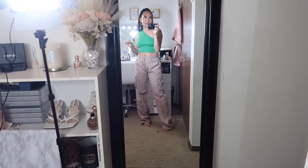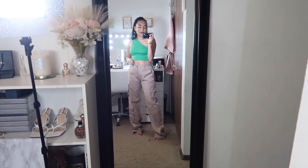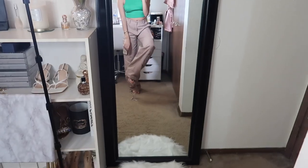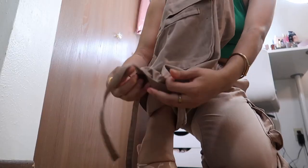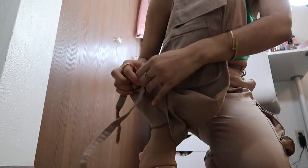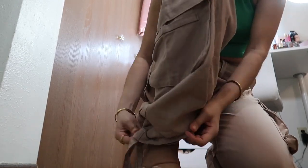cute. And I did get these in a size large, and I'm so glad that I did. If I was to get a size medium, this part would not fit me at all. These are so cute. I'm so glad these are back in style. I did pair these with some clear heels. I need to tie this part real quick. This is how that looks at the bottom.